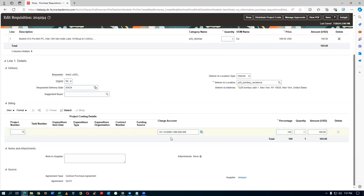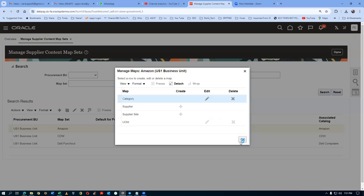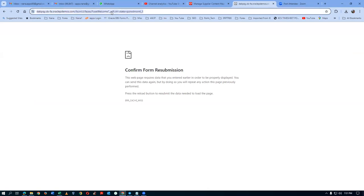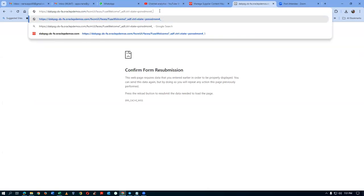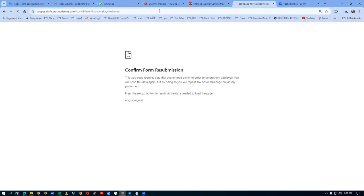So go there. Now this approval is not set properly. So we'll now go on and set up the approvals. Go there. So click on again, okay, fine. I will right click and then duplicate. We will set up the approvals for this. Now go there and then set up the approvals. Enter. So we're going to set up the approvals.